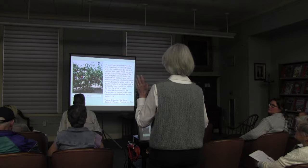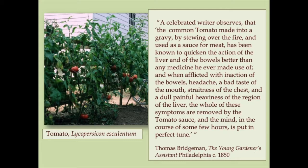A celebrated writer observes that the common tomato, made into a gravy by stewing it over the fire and used as a sauce for meat, has been known to quicken the action of the liver and the bowels better than any medicine he ever made use of. And when afflicted with inaction of the bowels, headache, a bad taste of the mouth, tightness of the chest, and a dull, painful heaviness of the region of the liver, the whole of these symptoms are removed by the tomato sauce. And the mind, in the course of some few hours, is put in perfect tune. And so the virtues of the tomato become extolled as a medication.